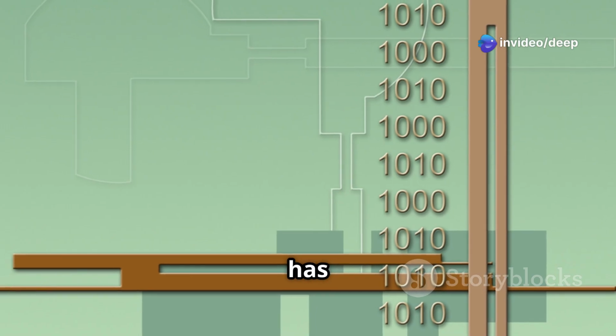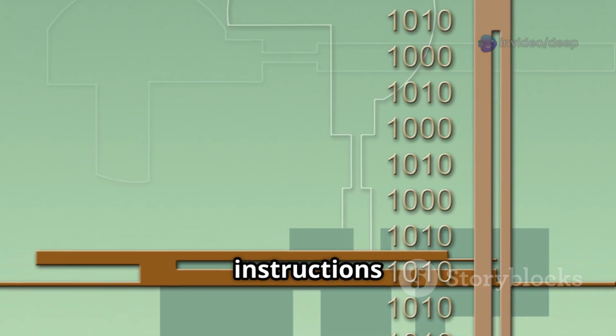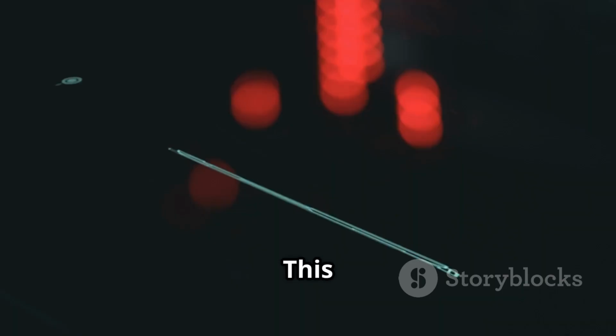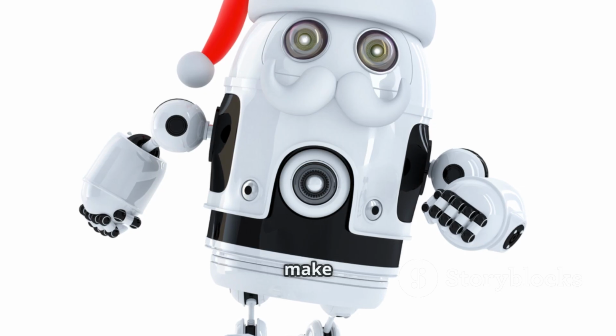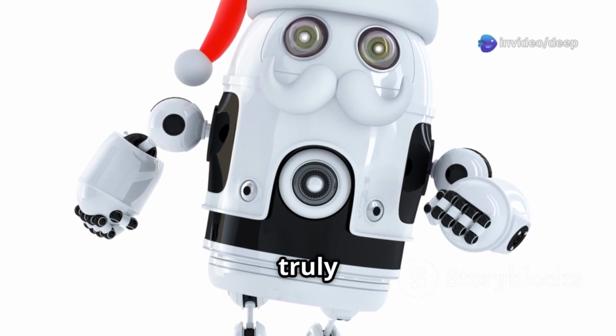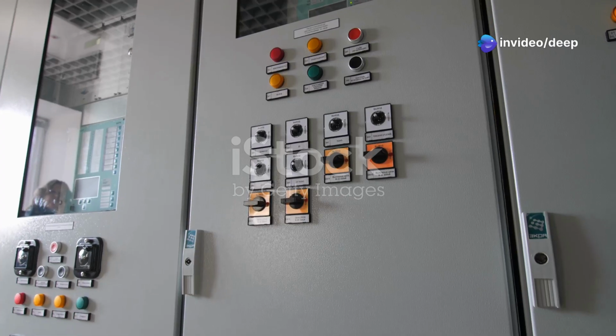The 8051 has a special set of instructions for bit manipulation. This means it's really good at controlling individual bits. These features make the 8051 a truly versatile little chip.